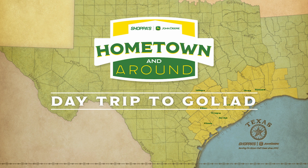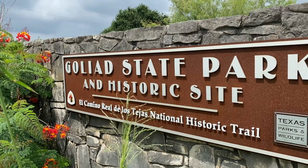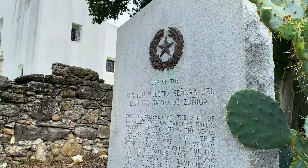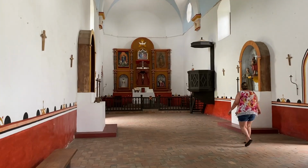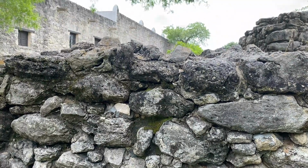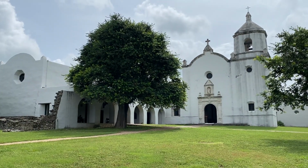Continuing on the history theme, the day trip from our Victoria location is the city of Goliad. First up is a quick stop at Goliad State Park and Historic Site, where you can see the Mission Espiritu Santo. The mission was originally established by the Spanish in the 1700s and was active until 1830. It then fell into ruin until crews from the Civilian Conservation Corps worked to restore it in the mid-1930s.